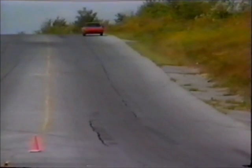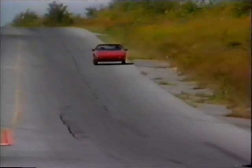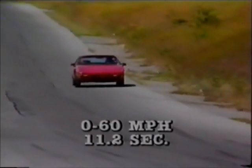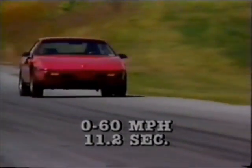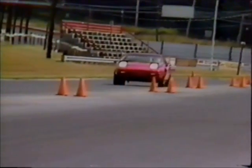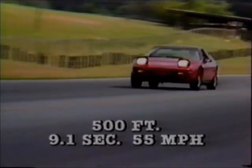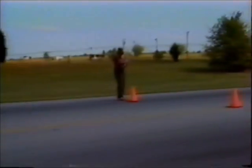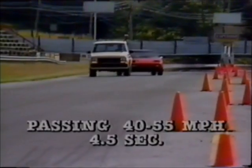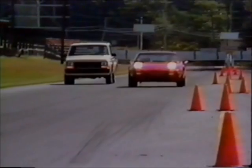Aside from that, Motorweek found the available power quite adequate. Acceleration times were above average for modern cars. 0 to 60 came in at 11.2 seconds. You do run through first gear rapidly, but a time of 9.1 seconds over a 500-foot on-ramp course certainly qualifies as quick. It's no slouch in the 40 to 55 mile per hour passing time either, 4.5 seconds.